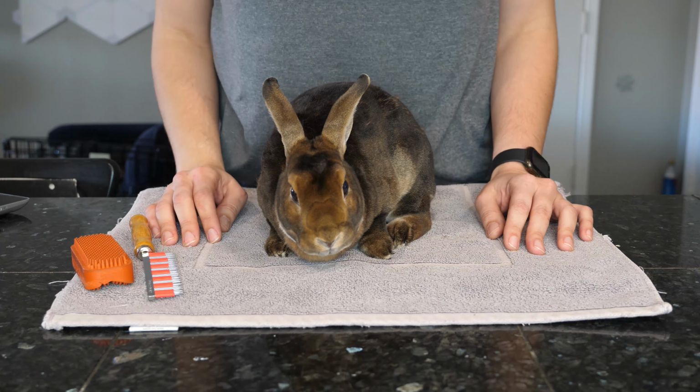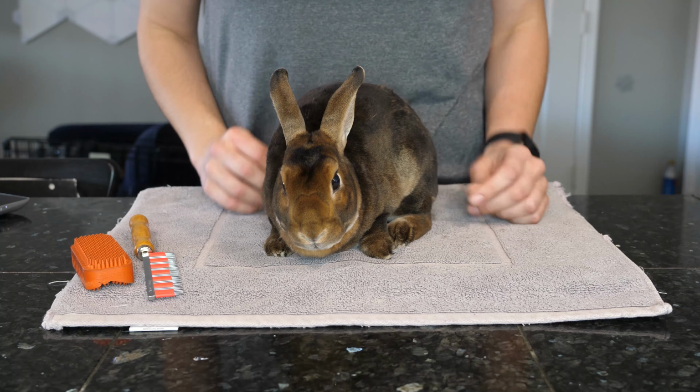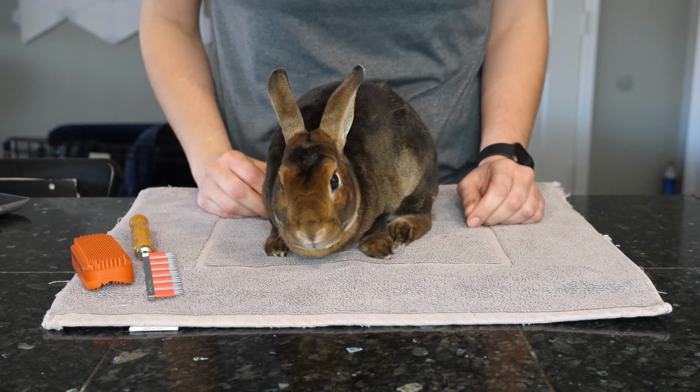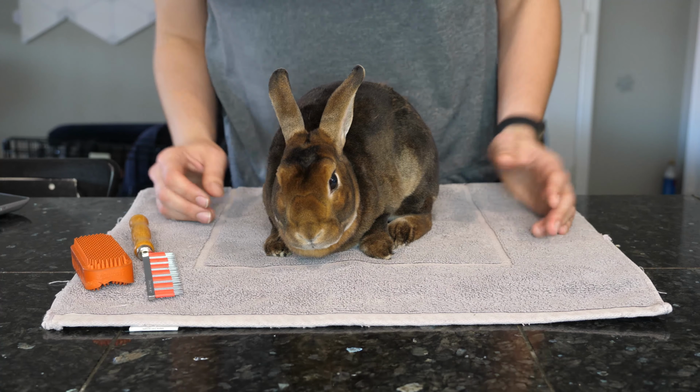Hi everyone, this is Miss Cat and I'm here today with my rabbit Locke, and we are going to talk about shedding. So when we say an animal is shedding its fur, all we mean is that it's losing its fur.